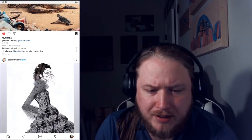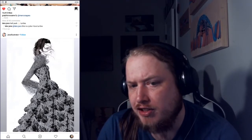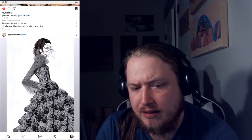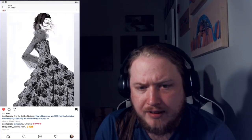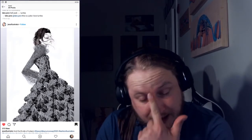Now, just the illustrator, this is typical fashion, but you can tell that there's an ink wash, and it looks like some other texturizing elements, maybe collage, in this. This is really nice.